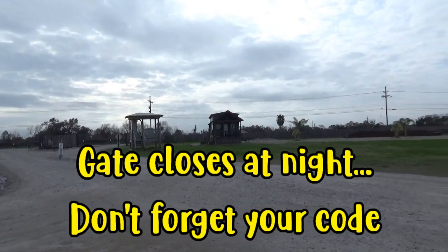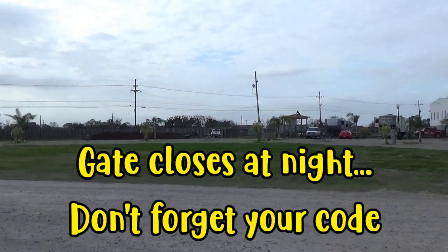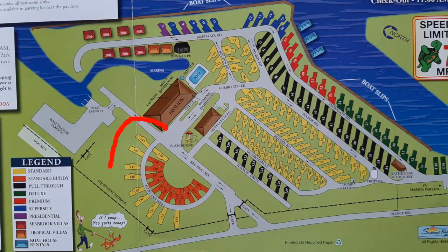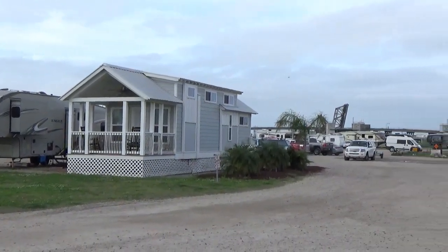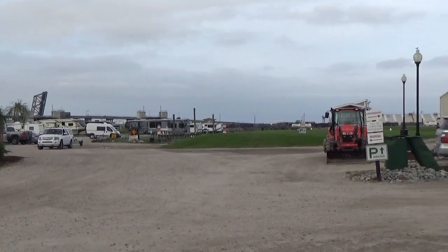Looks like a park model right there. Just doing a spin around right here. Got an area on the left-hand side coming in. It's another park model. There's some sites to the left in the back by near the water.